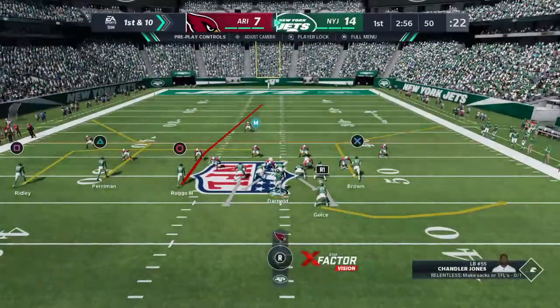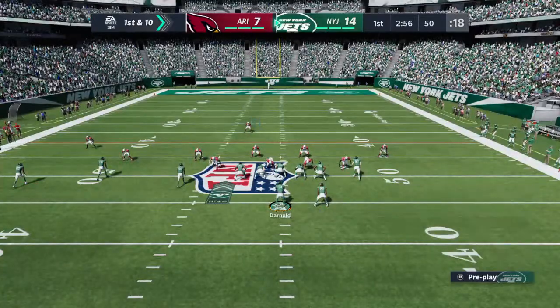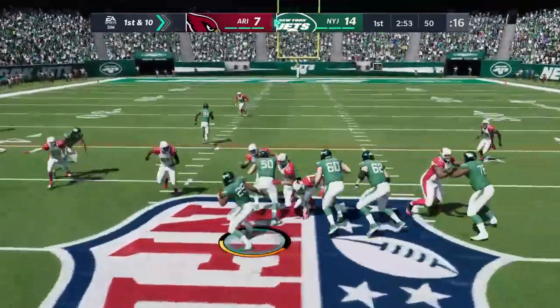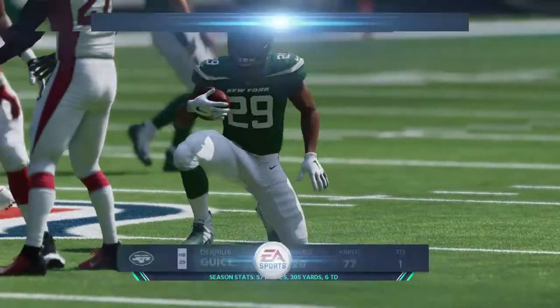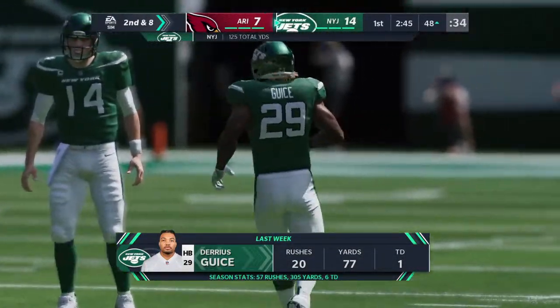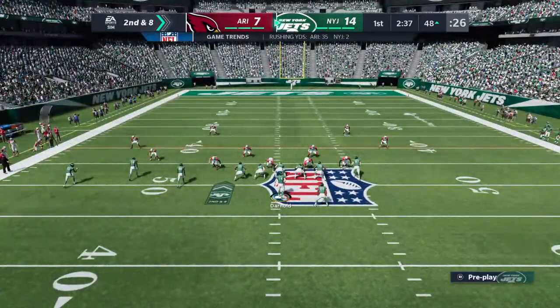We drop you in now to first quarter action as the offense begins this drive. On 1st down, this is Geis. He'll be taken down at the 48 for a pickup of 2 yards. A look at the numbers for Geis a week ago: 20 carries, 77 yards, and a touchdown.